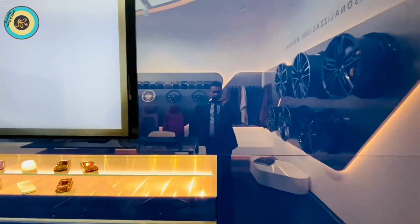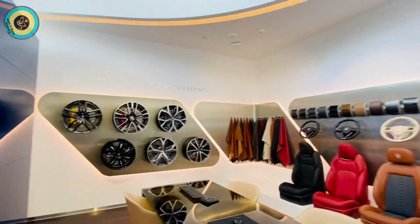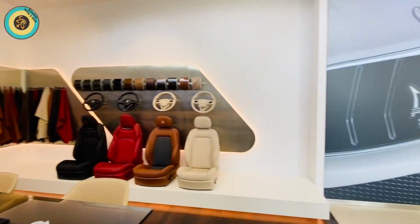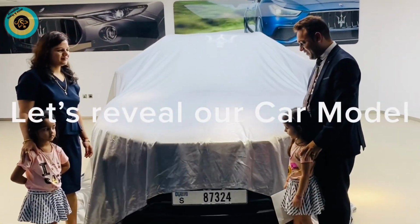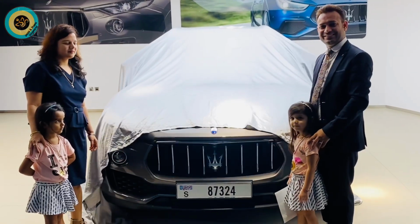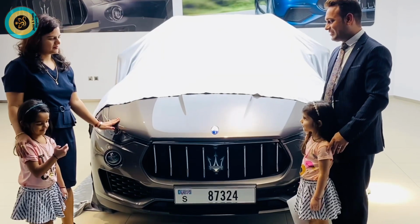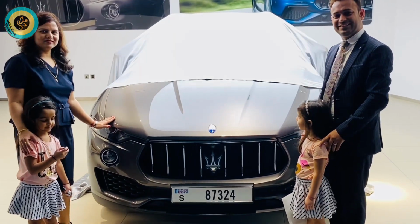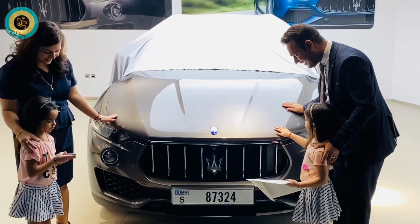This is Maserati personalization store. You can find so many options to select with. You'll find the steering wheels, you'll find the leather color. Guys, I am so excited to tell you that we have just concluded a deal. So Shania and Jessica, what's the name of the car?